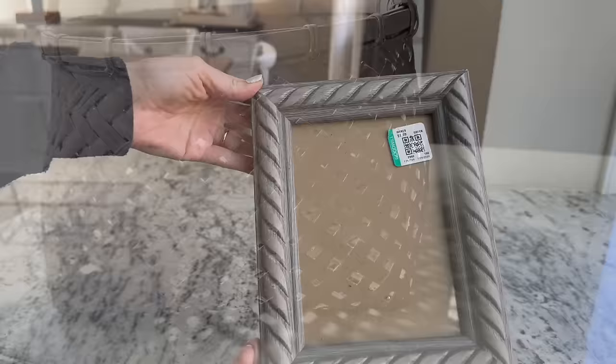I can't tell you the last time I purchased a picture frame new. One thing I did forget to check was that stand on the back of it. When you're shopping at the Goodwill outlet, it's best if you can really look over your items before you check out.